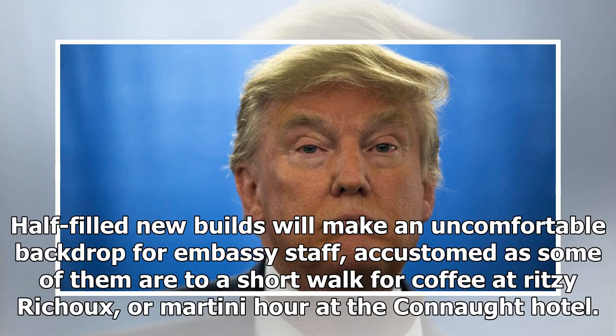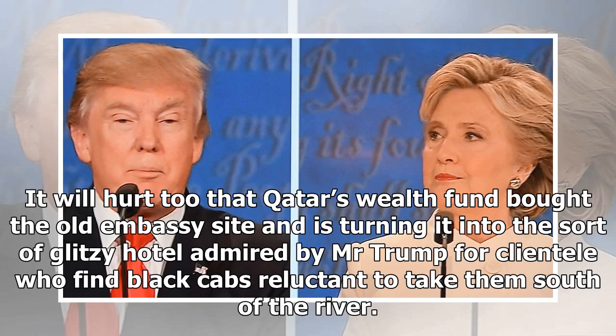Half-filled new builds will make an uncomfortable backdrop for embassy staff, accustomed as some of them are to a short walk for coffee at Ritzy Rico, or martini hour at the Connaught Hotel. Will hurt too. The Qatar wealth fund bought the old embassy site and is turning it into the sort of glitzy hotel admired by Mr. Trump for clientele who find black cabs reluctant to take them south of the river.